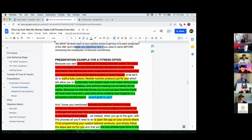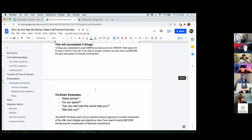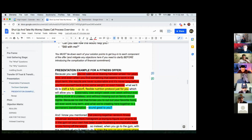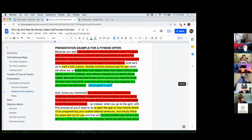Here's an example of using this presentation process for a fitness offer, just because I lived in that space for quite a while. Now, again, like I said, pain problem, big, solution, small, benefit, big, tie down. That's why you'll see, and I color coded it so you can see, big pain problem, small solution, big benefit, right? This is how it looks visually. And because I'm a visual guy, I find that it helps me to think about things. So here's how it would look.